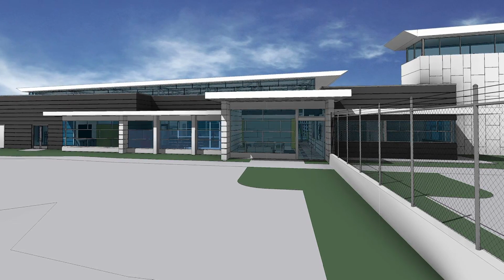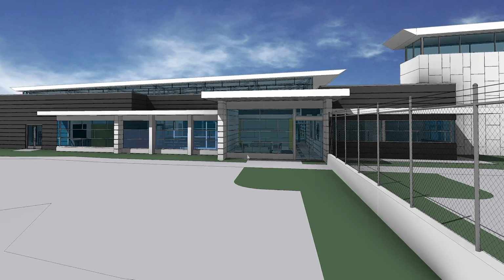These improvements and more are underway at the world's busiest and most efficient airport. Watch as we build for the future.